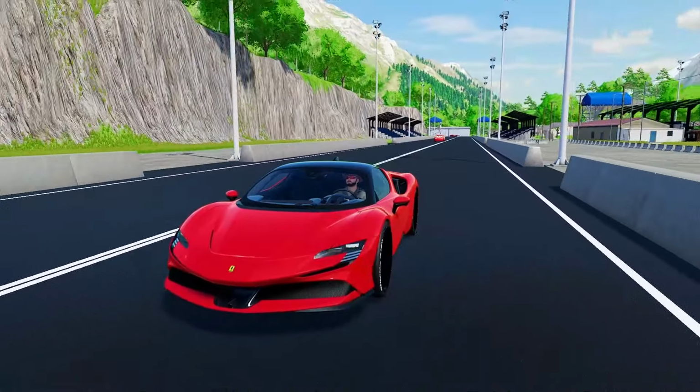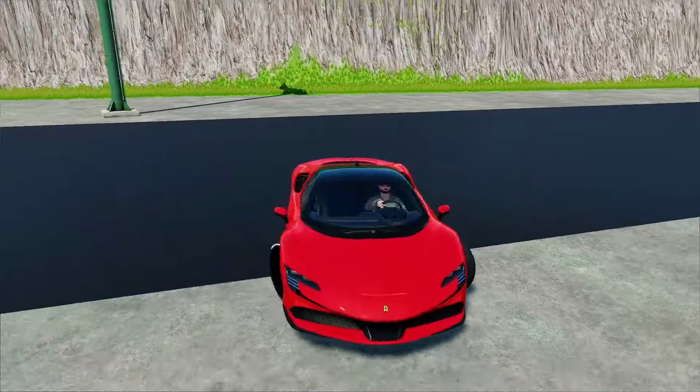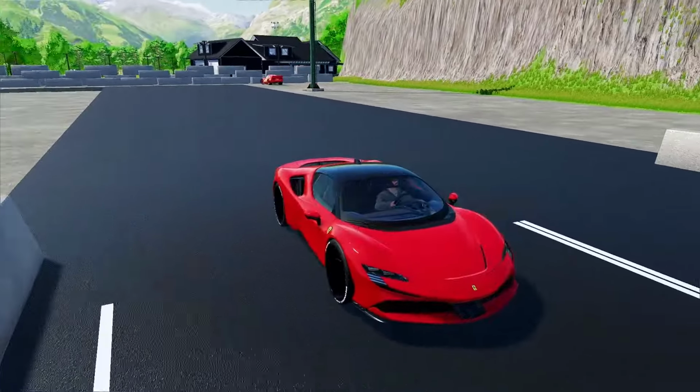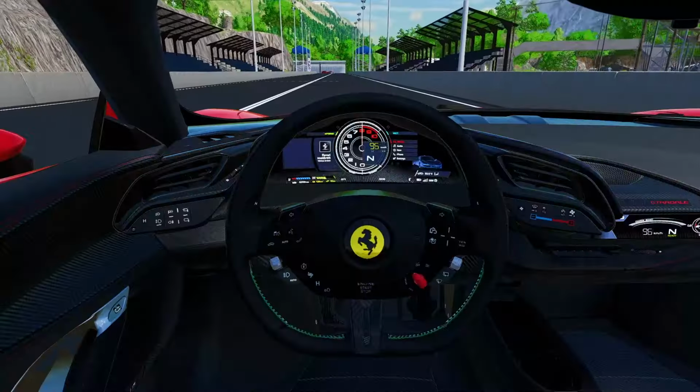Okay, that's good, but something about Lightning, I think he's waiting to win the next two races or something. I don't know. Oh my gosh. Take it easy there, Lightning. All right, rolling on back.